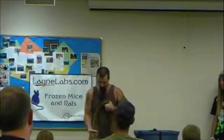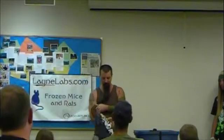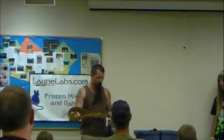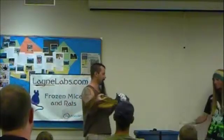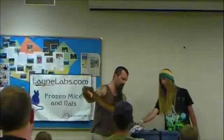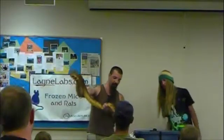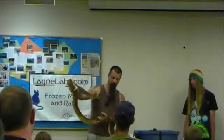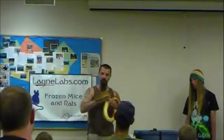This is another female. It's a hypo. And she is het for albino and for anerythristic, so she is het for moonglow, which is pretty cool. How does that differ from snow? It's all white and kind of a lavender color.